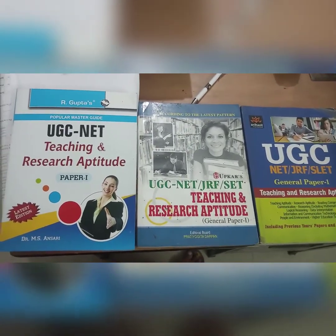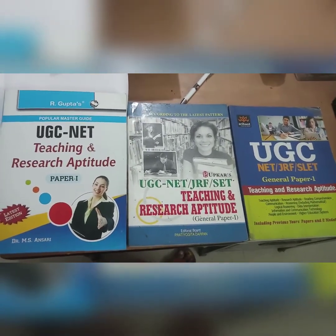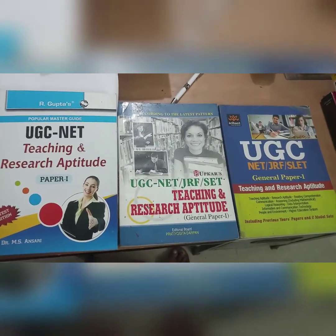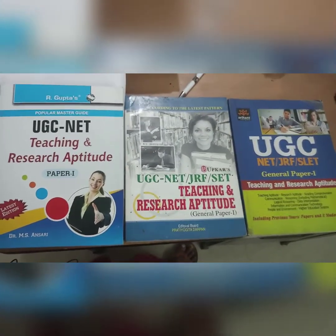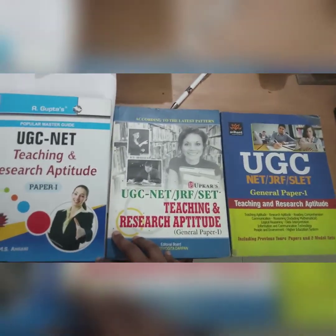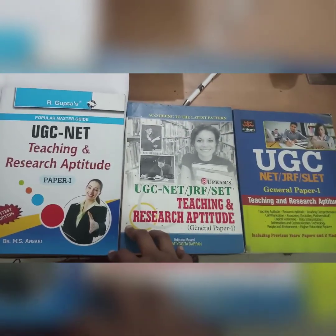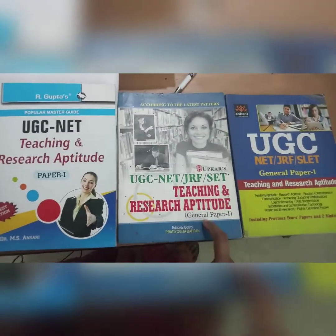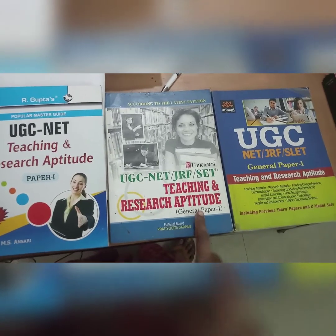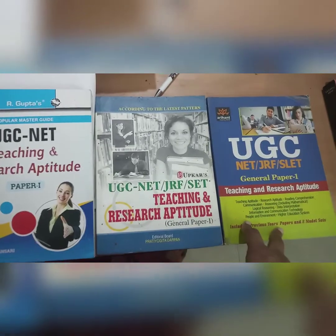As you can see, I have these 3 guidebooks with me right now, but I am not studying all 3. I'm sticking to just one, and that is the Upkar Publications guidebook. The other 2 I am not studying because I don't have enough time right now. The other 2 are R. Gupta's guidebook and the Arihant Publications guidebook.